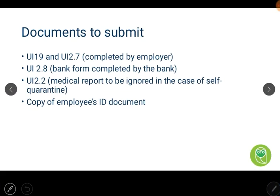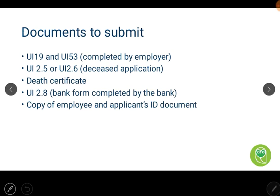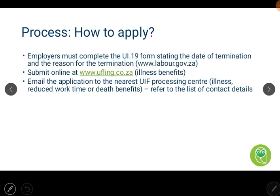Right, so that's the third benefit being provided for, and the last benefit is a death benefit. So this is a benefit paid to a beneficiary of the deceased. Persons eligible to apply would be a spouse, a life partner, children, and nominated persons of the deceased. Documents UI19 and UI53 to be completed by the employer. UI 2.5 or 2.6, that's the deceased application. A death certificate, a bank form, UI 2.8, and then a copy of the employee and applicant's ID documents. So that's the fourth and final benefit.